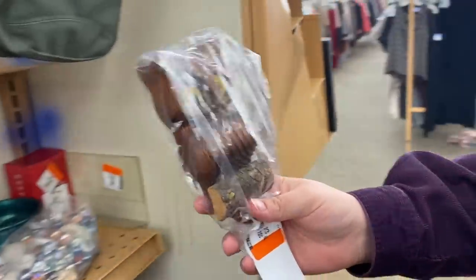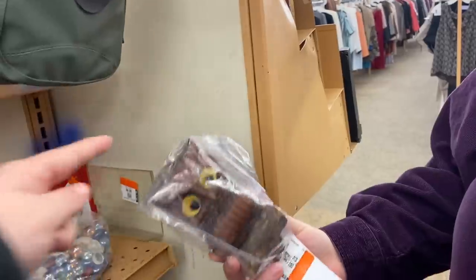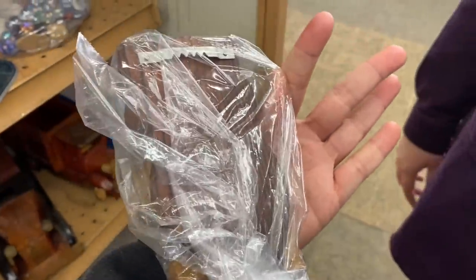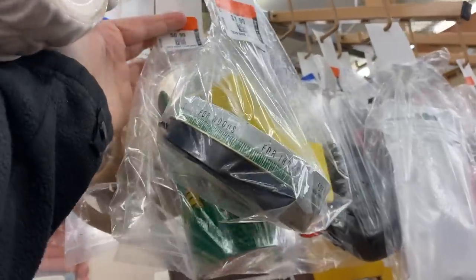What I found. A little owl. I like that. That's like super 70s, isn't it? That you can put on the wall. Yeah, that's fun. You like that? Yeah, I do. It's got those owl eyes. But it's not on sale. It's $3. That's not too bad, though. Well, here you go. Hold on to it for fun. Okay. Look what it is.